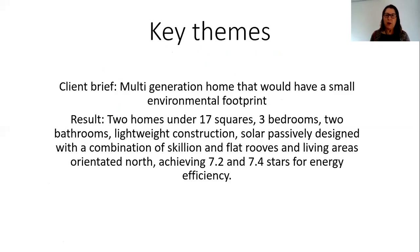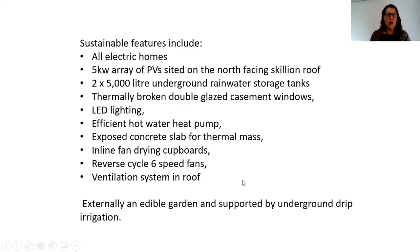It was made of lightweight construction, solar passively designed with a combination of skillion and flat roofs, and living areas orientated to the north, achieving 7.2 and 7.4 stars for energy efficiency. They were also all electric homes, and I've been designing all electric homes for a few years now. Each home has a 5 kilowatt array of solar panels on the roof, sited on the north facing skillion roof.